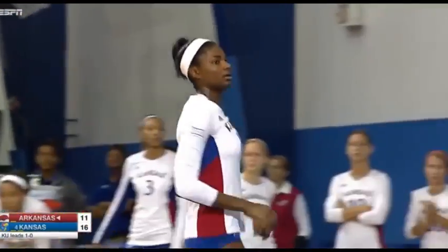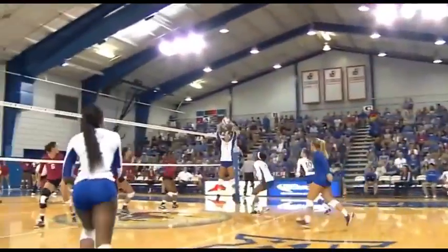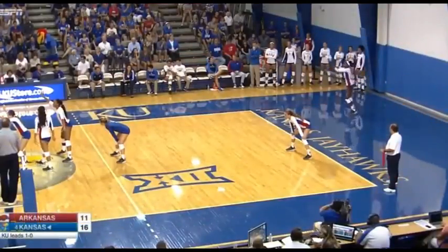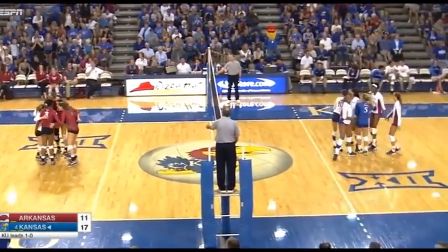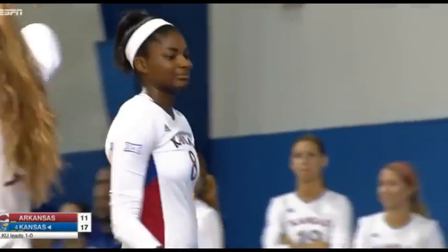I was wrong, but that one was good because Kelsey Payne now is going to rotate to the back row, as she was still available in this rotation. So she gets up. Sometimes she looks like she's hitting the ball on her way down. She can get so high up in the air. Payne with an ace. Does a little 360 turn as a celebration.